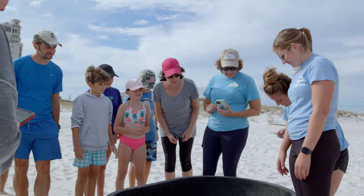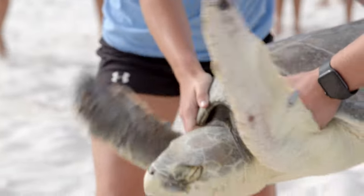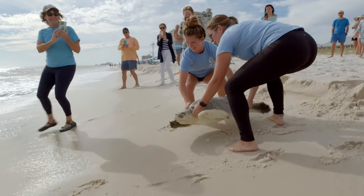Ray got released out in Perdido Key, Florida. I thought he would struggle to get out, and as soon as we put him on the sand, Ray took off.